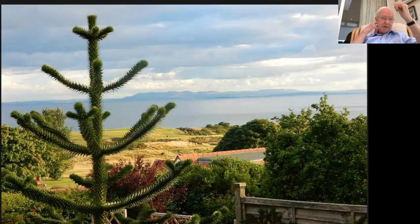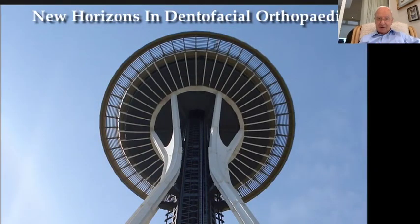Once again, we're looking at that view, and this time during the day. You see in the foreground is a golf course, Lundin Links Golf Course. Of course, Scotland is famous for golf, and we live just a short distance from St Andrews, which is the home of golf. And we're looking across the water towards Edinburgh. Scotland is a beautiful country, well worth a visit. And I have lived in this peaceful environment for many years.